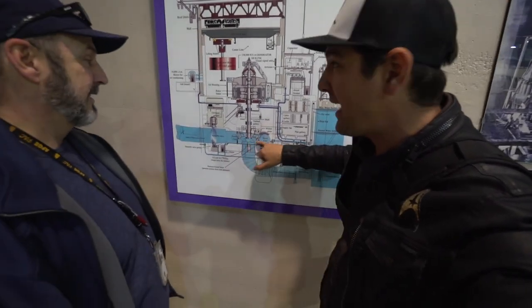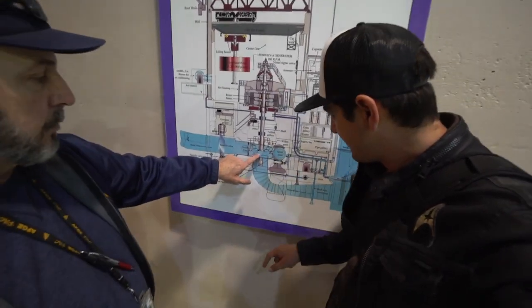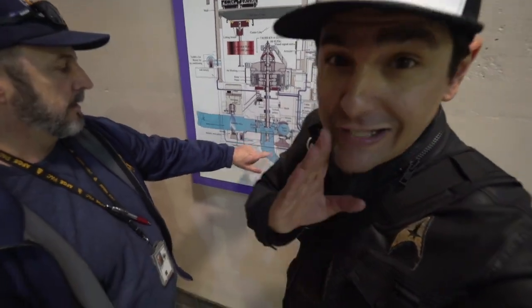So the water gets sucked in, turns a propeller, basically. That's the turbine right here? The turbine is actually right here around the scroll case. See, I was saying turbine, so I'm going to... That's okay. Shh, don't tell anyone I said that, Mike.